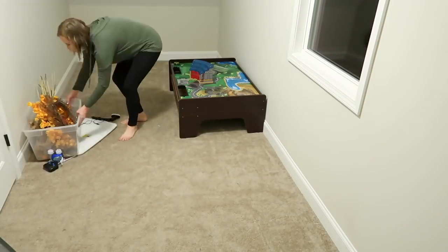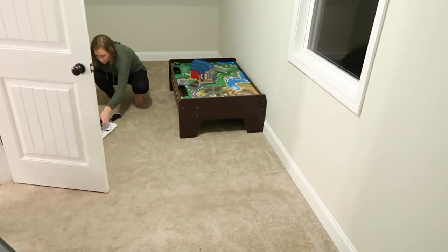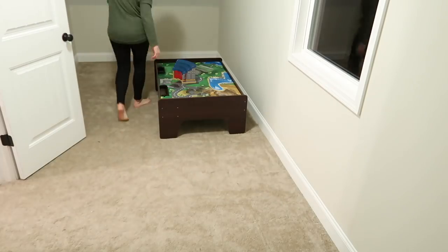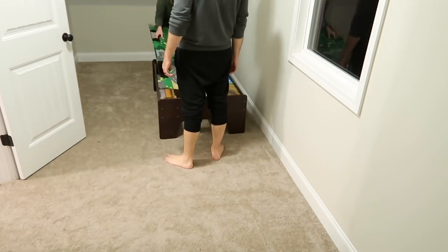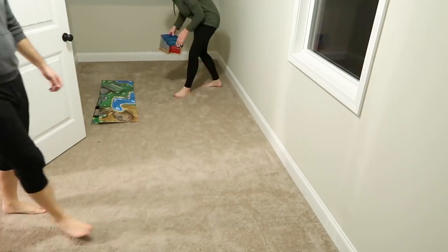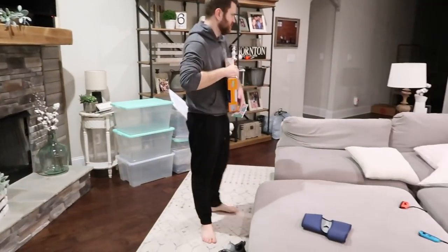But right now the best thing I knew to do was just clean out this area, and we're going to be hanging some shelving in here and get the boys' clothes all hung up in here. But it's definitely going to be a process as we order stuff online, and I know it takes a while for stuff to be shipped these days anyway.